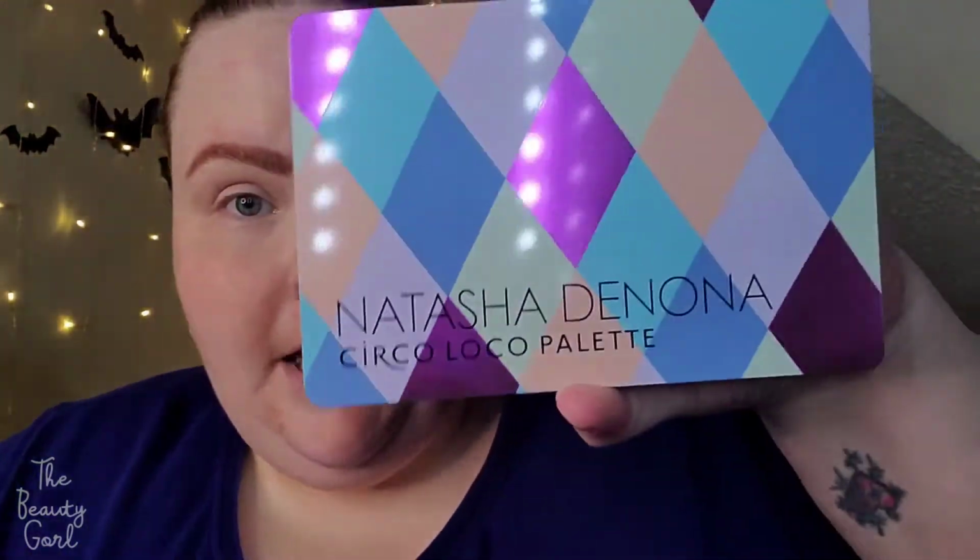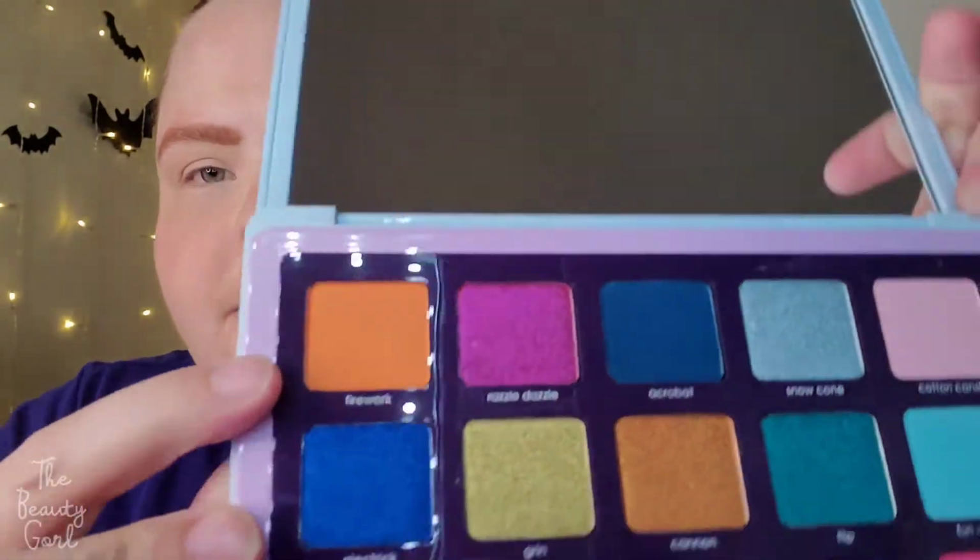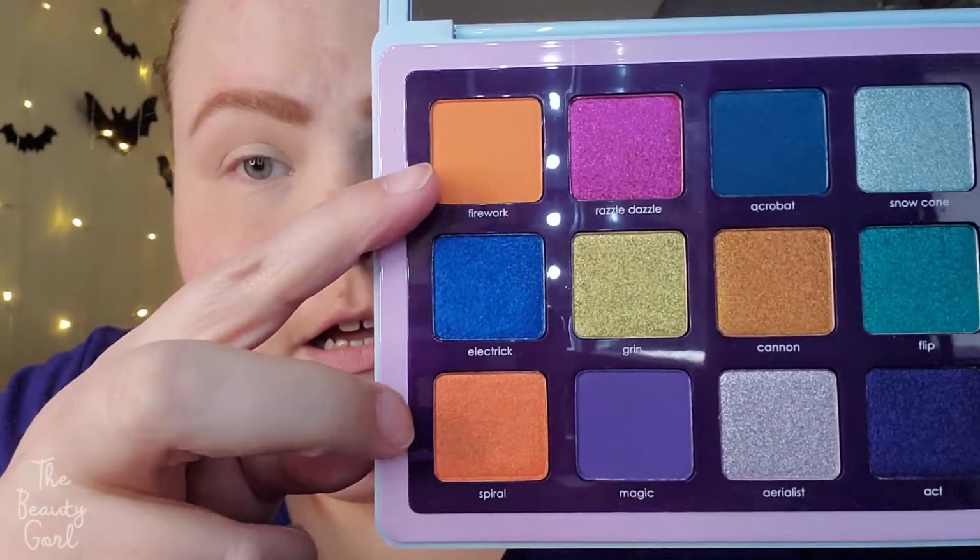So now that we've talked about the palette, let's get into the application. Okay, I brought you guys in a little closer. Let's go ahead and get this eye look started. We are using the Natasha Denona Circo Loco Palette. These shades right here, Firework and Spiral, are calling to me the most. And I may use Cannon as well. I think I just want to do an orange eye today.